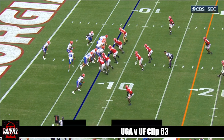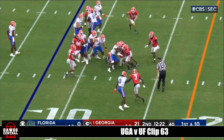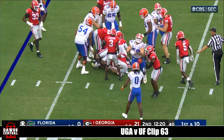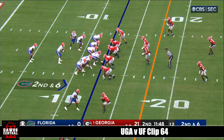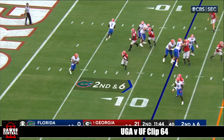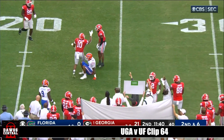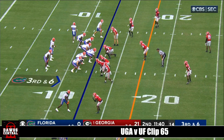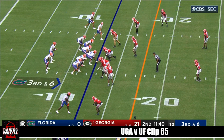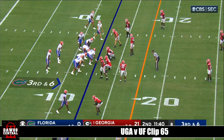Montrell Johnson behind Richardson. He'll get the carry. Broke one tackle, and a tough guy. Richardson throws on the run, in and out of the hands of his intended receiver. Incomplete so far, third down and 6 here, trying to avoid their fifth straight three-and-out.